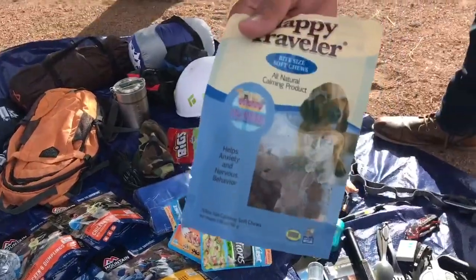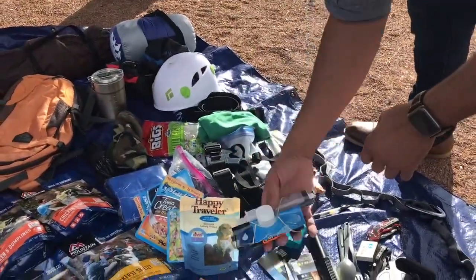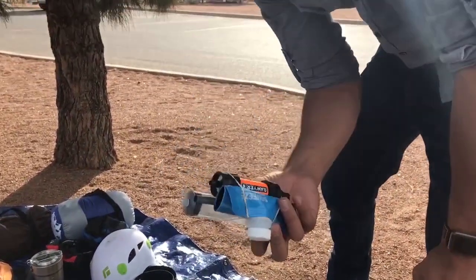I got this for my dog. He likes it to stay very calm, so that's what you want to call it. Right here, I got a water filter. We're gonna have to refill on the trail for water.